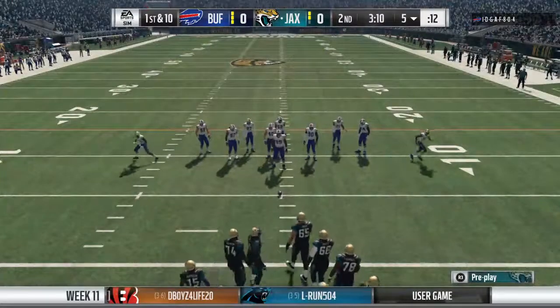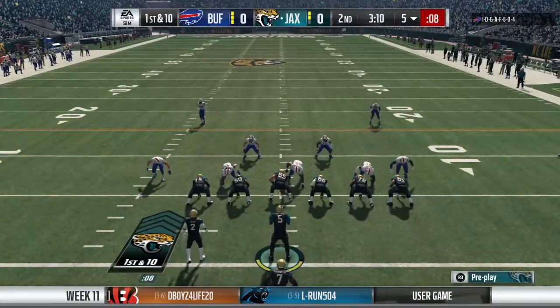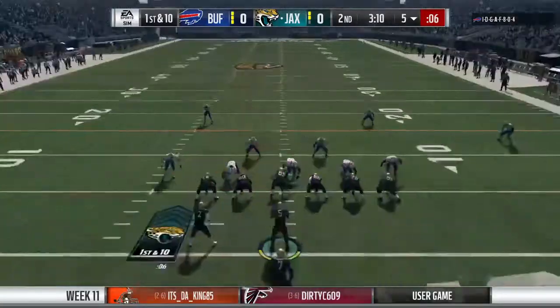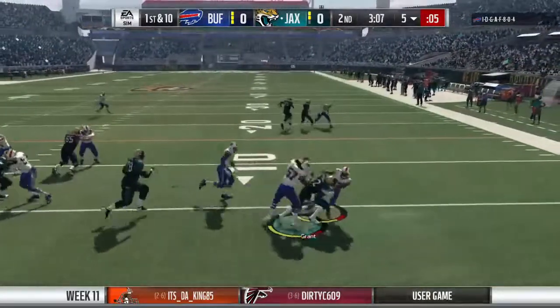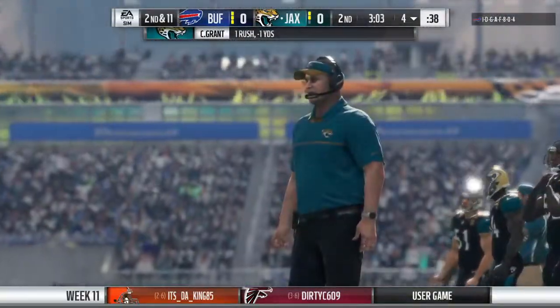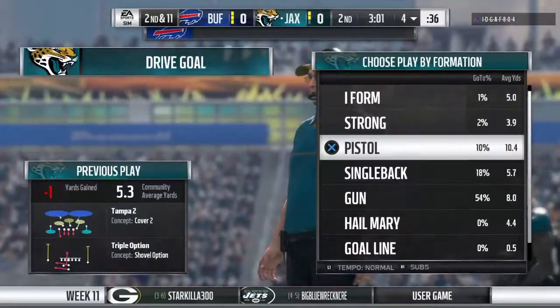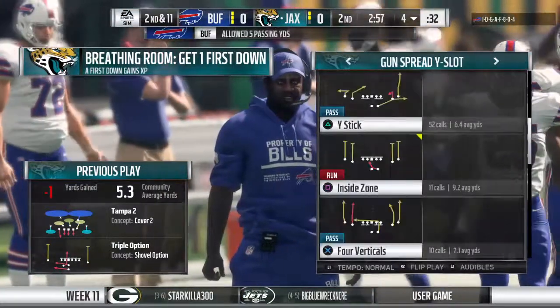Very tough spot here for the offense to start. And he'll go down for a loss inside his own 5 at the 4. He'll wind up losing a yard on the play, and it'll be 2nd and 11.